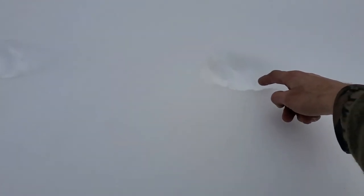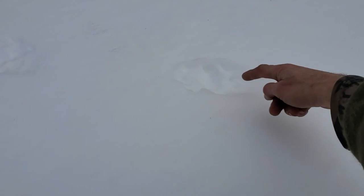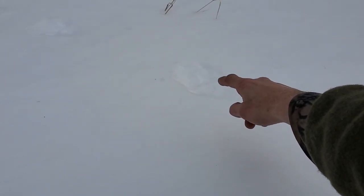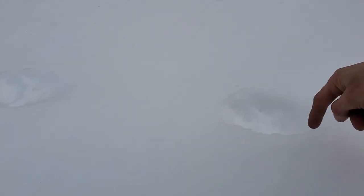Right there. Awesome. So this is a rear print on top of a front print on the left side of the body. That's a rear print on top of a front print on the right side of the body. Front and rear, left side, front and rear, right side, and so on. So if we call this the left side here, actually from here you can see it maybe a little better.